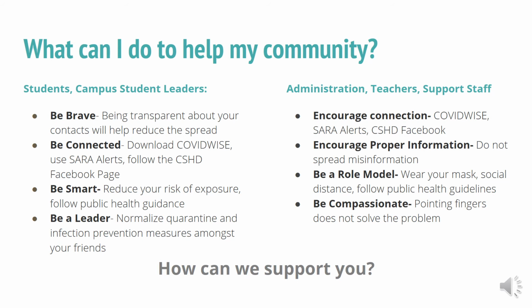Be smart. Reduce your risk of exposure, follow public health guidance, wear a mask, social distance as much as you can, stay home as much as you can as well. We all know what we should be doing right now. It's not new to us what we need to do to reduce the spread of COVID-19.